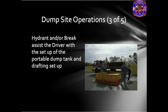Okay, so here's a picture of the dump site operations. You'll see that the portable tank is placed on a tarp. The reason we lay a tarp down first is to give us an extra layer of abrasion protection. So the tarp goes down, the tank goes on top of it, and then the supply tanker is going to fill the tank and then go for another load.